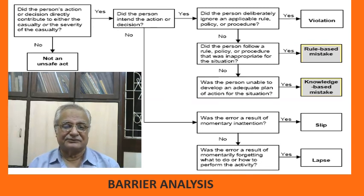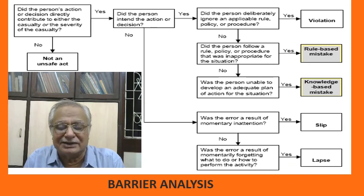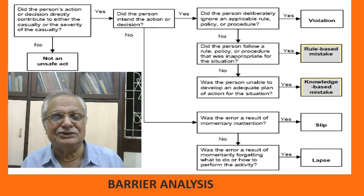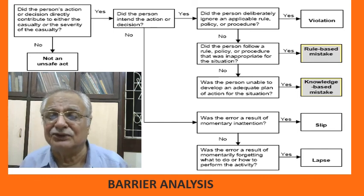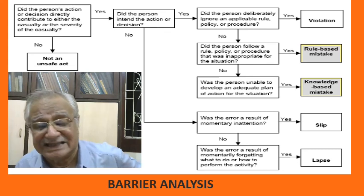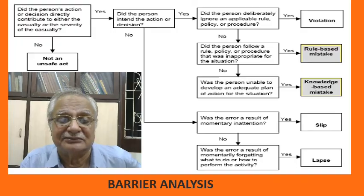Sometimes when you are very close to an accident and you have to take some action, either you will act with a reflex, or sometimes you will become dumb. You are not in a position to take any action. You look at it, you don't know what to do, and that is a lapse on your part. So you ask these questions of the crew, the master, the chief engineer, and the crew in the engine room, and try to find out exactly what has gone wrong which has led to the accident.